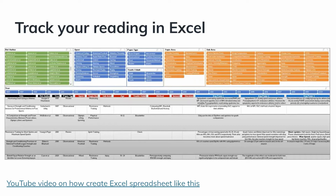And he basically just used what's called the slicer function in Excel to create all of those heading things up at the top. So he can click all of those little things and find an article that's about Olympic weight training for kids under the age of 18, and that was published in 2000-something, something like that.